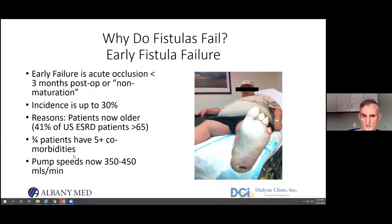And a recent study here in the United States showed that three quarters of our patients coming on hemodialysis have 5 or more major comorbidities. Another reason why fistulas may not work is that pump speeds are now expected to be within the region of 350 to 450 mils per minute. So you need a reasonably good reconstruction to keep those pump speeds going.